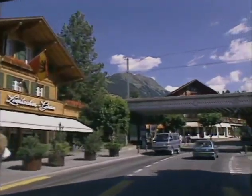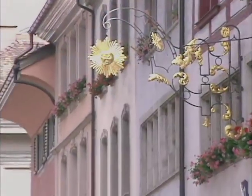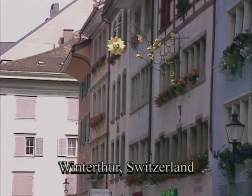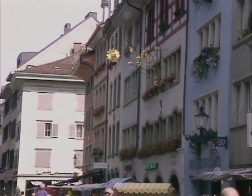Our musical journey of Switzerland begins in Winterthur, the second largest town in the canton of Zurich, situated in the pre-Alpine region between the Rhine and Lake Zurich.